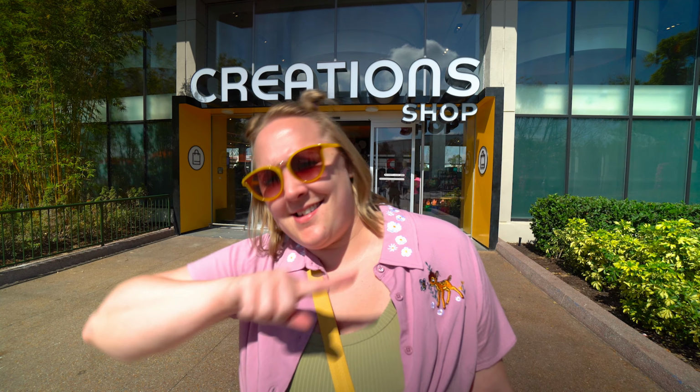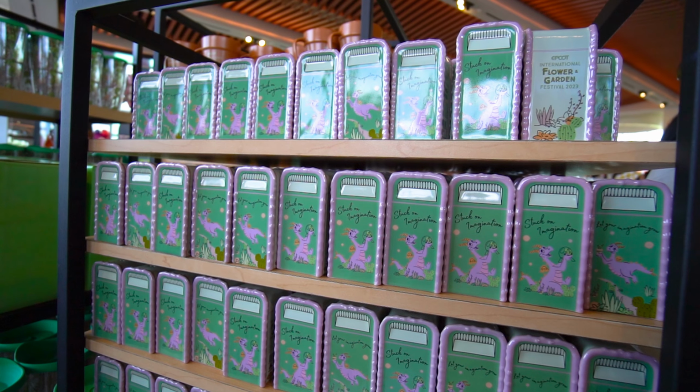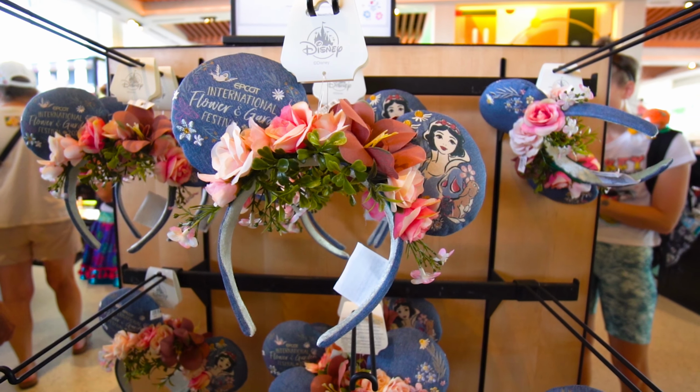My friends, it is a steamy one here today, but if you need a few seconds in some AC, you can head over to Creation Shop. That is where all of the festival merch is. There are 4 collections. There's the Orange Bird, there is the Figment, there's a really cute Snow White princess one, and then there's the annual pass holder. The merch this year is so freaking cute.